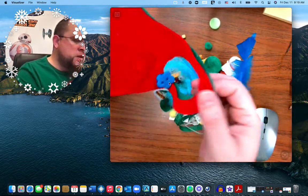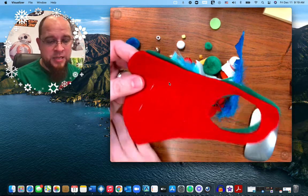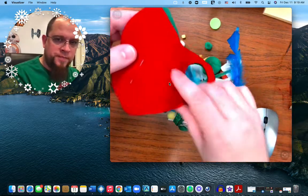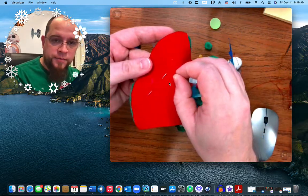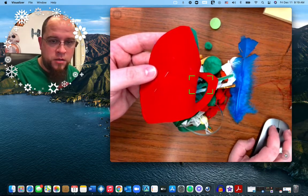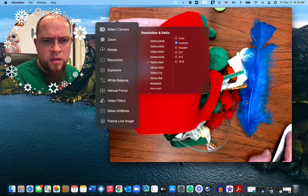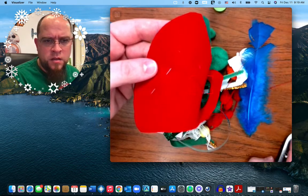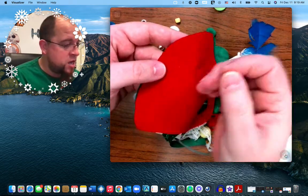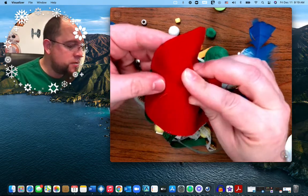First things first, you're going to have two different pieces of felt. They're going to be green and red. And if you notice in here too, careful when you pull this, there is a needle in here, and it's a sewing needle. So make sure this focuses here. There we go. I know it's all pixelated and weird. Let me fix that real quick. Much better. So be careful with this because these things are sharp.